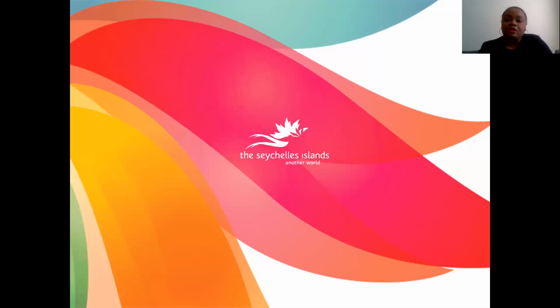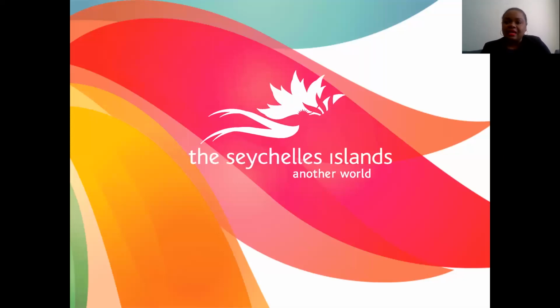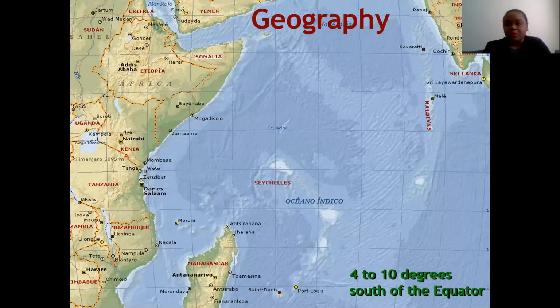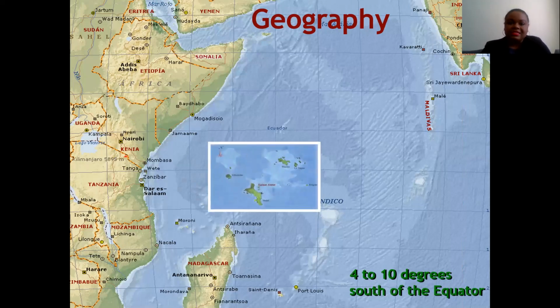So we are very proud to say that after all these years, our islands have not changed much. They still remain very pristine, beautiful, uncommercialized islands. So where are we? We are about 4 to 10 degrees south of the equator, about 1600 kilometers off the east coast of Kenya, and right in the heart of the Indian Ocean.